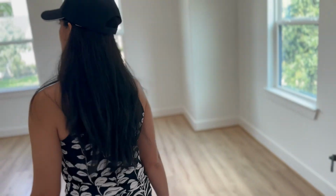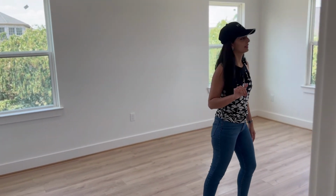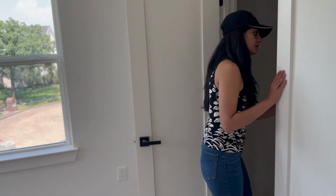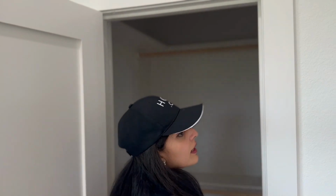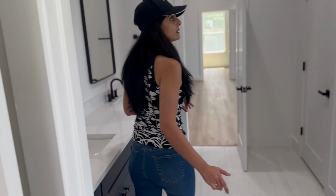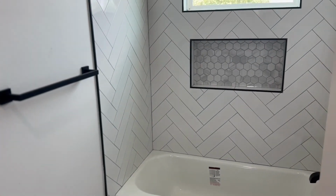Let's check out the rest of the bedrooms. This is another one of the secondary bedrooms. So this bedroom has a walk-in closet as well, which is good. Everybody needs their space, that's for sure. And it has an attached bathroom, but I believe this bedroom has an attached bathroom that is shared with another bedroom as well. So it's 2 rooms here with 1 bathroom.